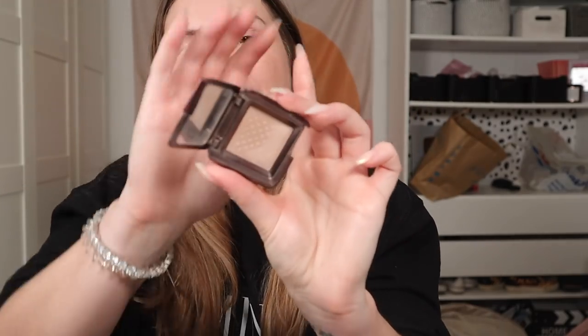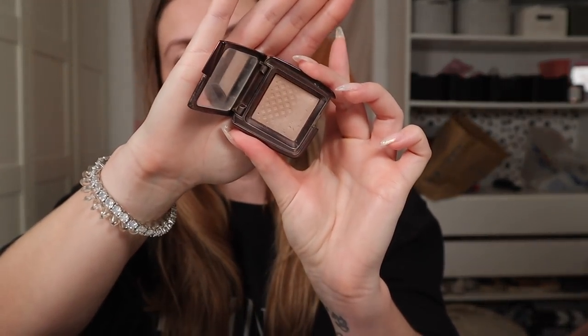I then also have on the Hourglass. This is an expensive makeup bag today, guys. I have on the Hourglass Dim Light. This is a mini. You can get these from, I think, Cult Beauty now. My autofocus is not having it today. You can get these from a few different places.